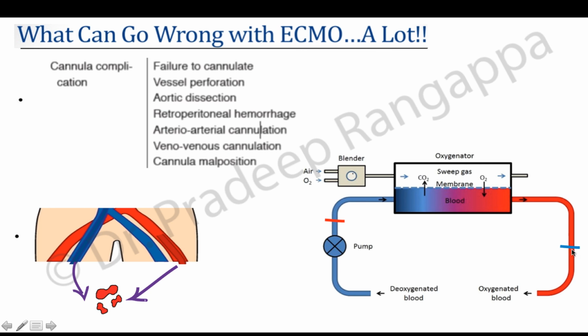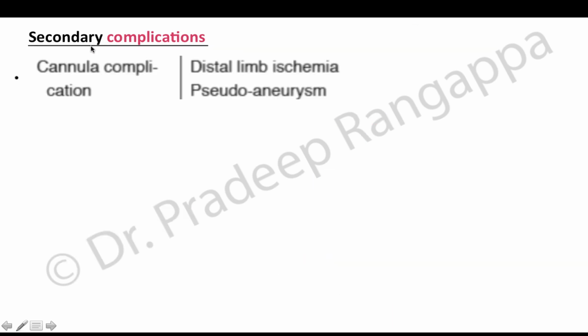And there can be problems with your ECMO pump. There can be problems with the flow of the arterial limb. There can be obstruction of the arterial flow, there can be obstruction in the venous flow, and there can be malfunction of the blender. Basically the blender is a very important tool where there is a blending of air and oxygen happening. That also can lead to problems, and there can be malfunction of the pump which drives the blood from the venous to the arterial circulation. So these are some of the problems.